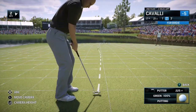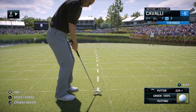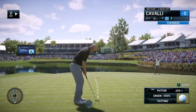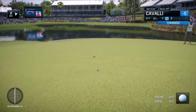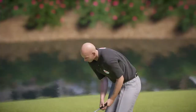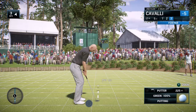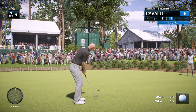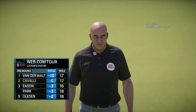Birdie chance here. Very long putt, though. Got to be a little careful if it gets away on him. Very well done. Almost made it. Yeah, there'll be no stress for the next one. Just 5 feet left. That's good work. That's a good par right there.